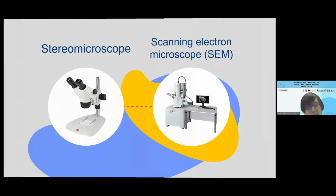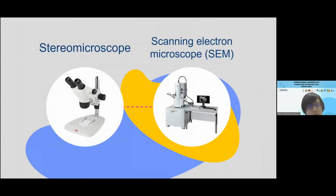After testing the shear strength, all specimen failures were evaluated using a stereo microscope, and one sample from each group was examined under a scanning electron microscope to determine the treated surface.